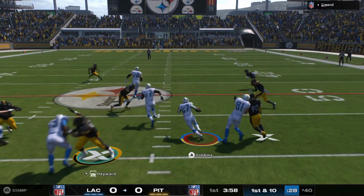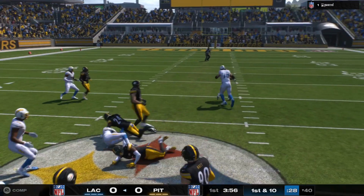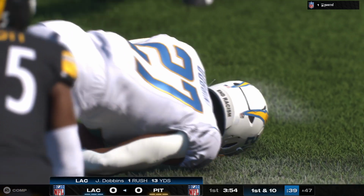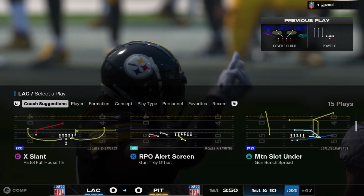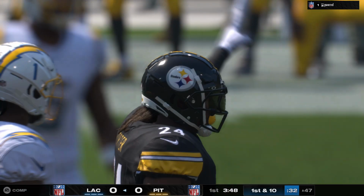A shotgun snap and a give to Dobbins. And some nifty running here as he'll take this across midfield and down to the 47. Their first play from scrimmage is a pickup of 13.